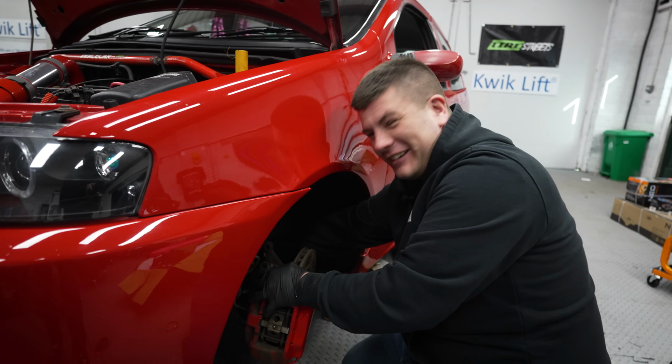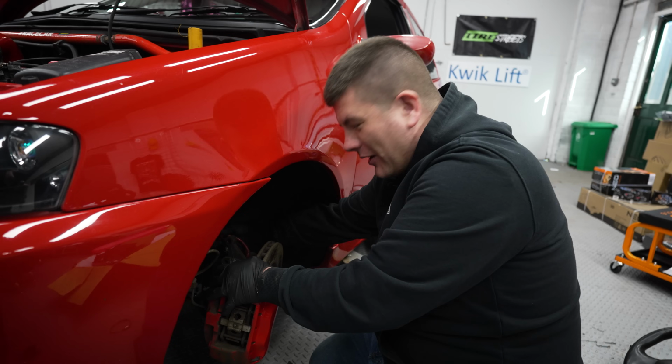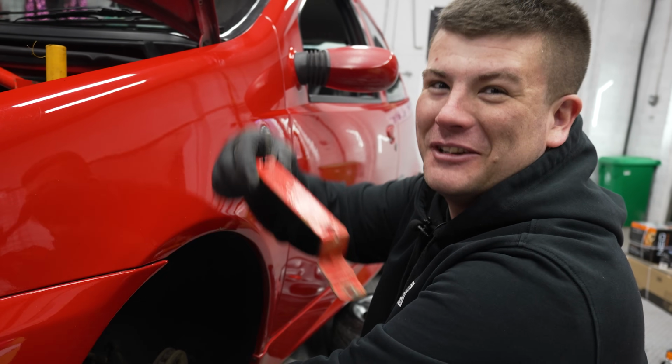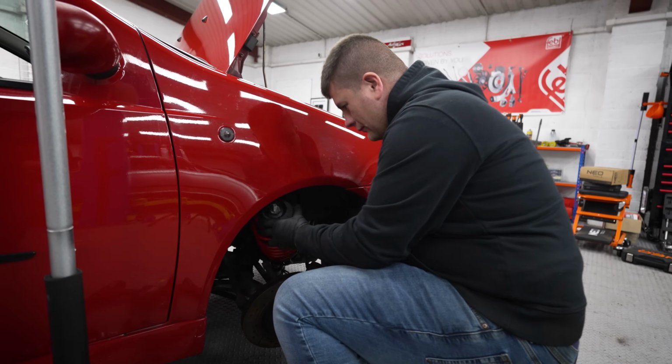Oh my God. I've just noticed something touching the drive shaft and I was like, what was that? I was looking for this the other day because I fitted a new battery. It's my battery clamp. It's obviously fallen down and it's just sitting down there. That's a result. This just gets better.